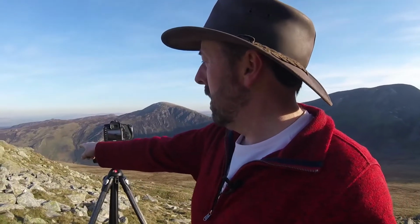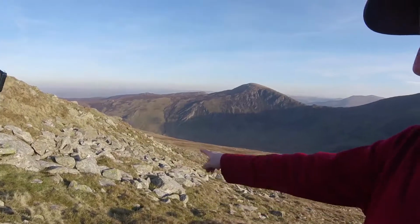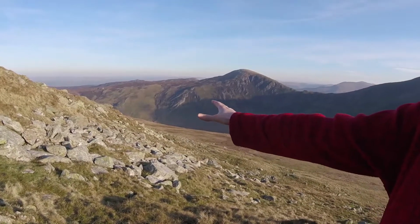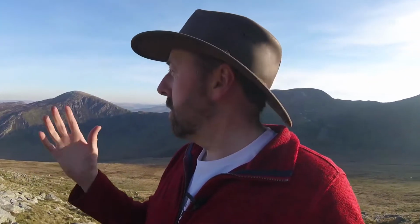I've absolutely got to bracket my shots here, because the brightness of the sun shining on those rocks and then the depth of the shadows there is too much for a single exposure. So I'm bracketing, but I think it's quite nice.